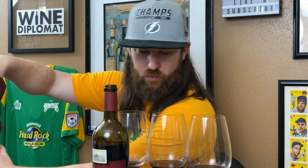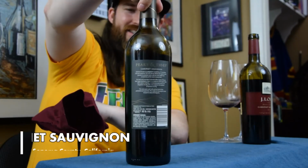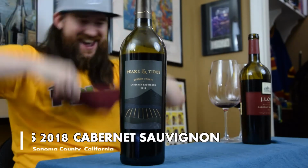Did you guys find a wine that's more expensive than Jaylor at Aldi? I don't know. Let's see. Here we go. So this is wine A, which I thought was in the middle, and this is Peaks and Tides, Sonoma County Cabernet Sauvignon. Let's go. Peaks and Tides. I have never heard of this winery before in my life.